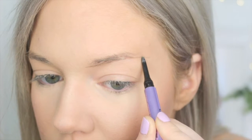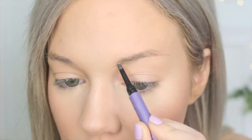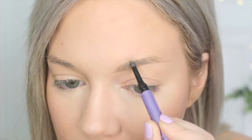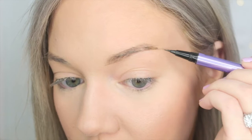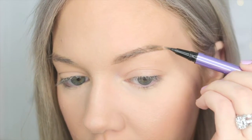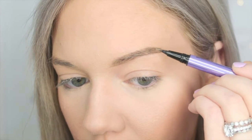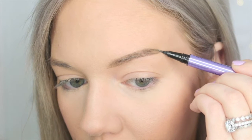And then anywhere that I see a lot of sparseness going on, I'll draw brow strokes with the pencil, and I might line the top just a tad. And then I'll switch to the ink stain, and this is where I fill in all this sparseness. I think the ink stain works so well with that. I mean, look at how much that filled that in and made it look like that's my hair.